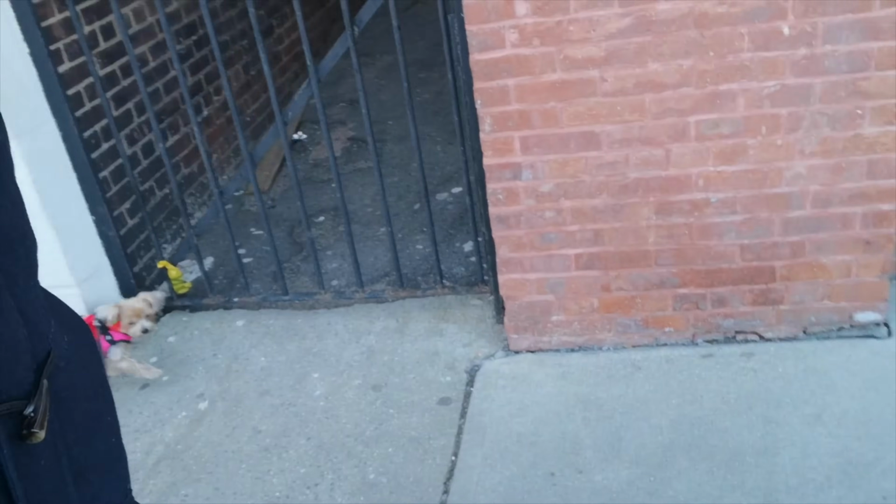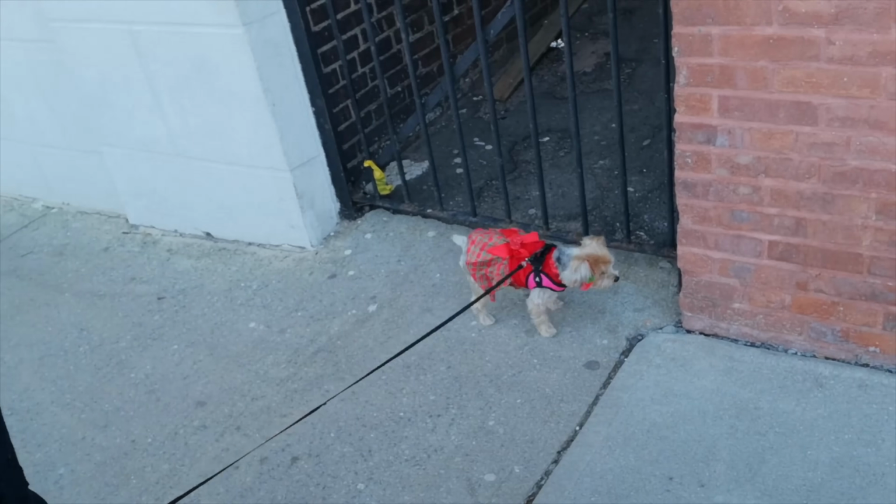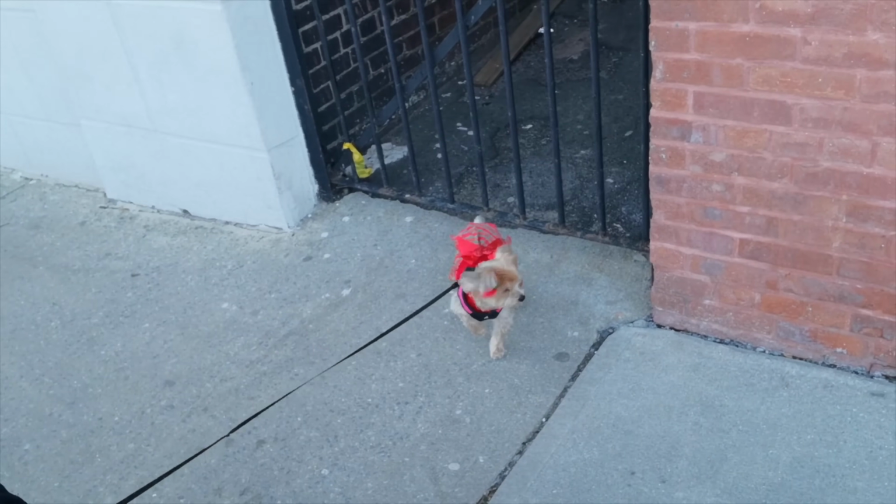All right, guys, so right now we are using the front-facing camera of the Mate 10 Pro. I'm walking my dog Cookie over here. Cookie, say what's up. Cookie, say what's up, mama.